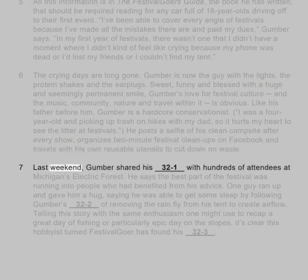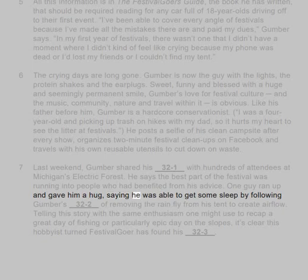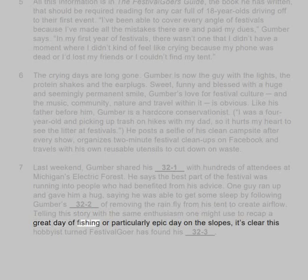7. Last weekend, Gummer shared his tips with hundreds of attendees at Michigan's Electric Forest. He says the best part of the festival was running into people who had benefited from his advice. One guy ran up and gave him a hug, saying he was able to get some sleep by following Gummer's tip of removing the rainfly from his tent to create airflow. Telling this story with the same enthusiasm one might use to recap a great day of fishing or a particularly epic day on the slopes, it's clear this hobbyist-turned-festival goer has found his calling.